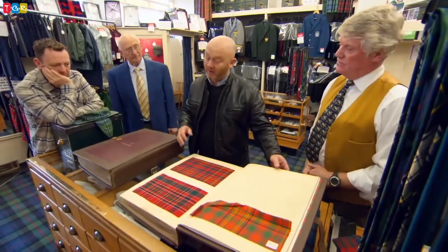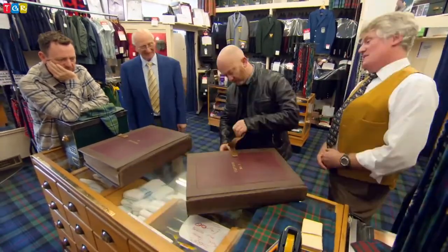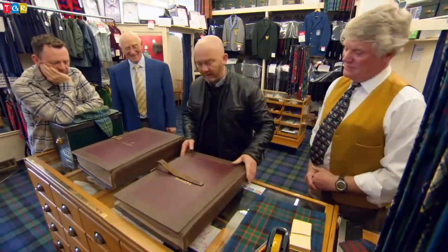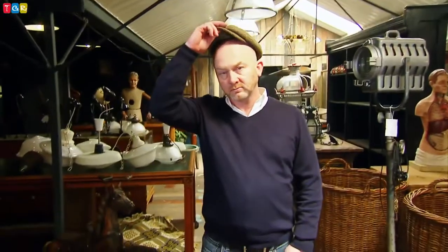Superb. Now, this is something I definitely haven't bought before. You'll have to give me a clue what you want for these. Has anybody made any offers on these? I've had £120 for the two. Well, I will definitely better that. I'll give you £200 for the two.